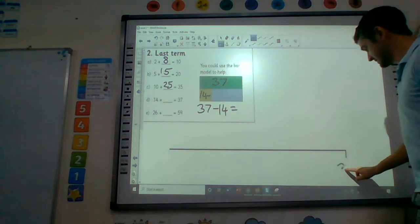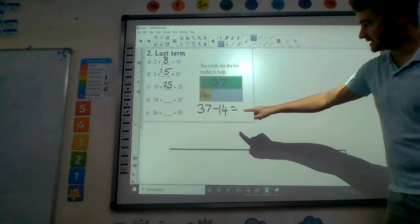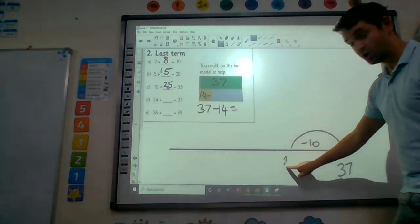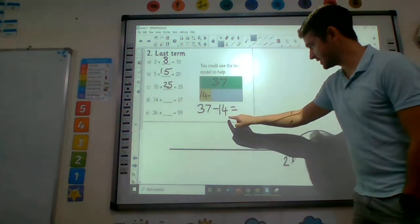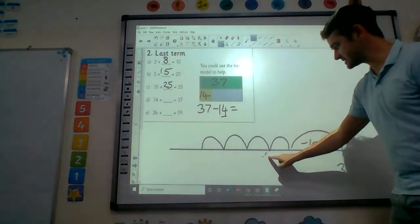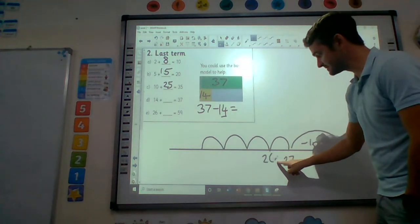Okay, 37, take away 14, that's one big jump of 10, and we're changing the tens. 37, 27. Great. Now we take away 4 ones. 1, 2, 3, 4. 27, 26. Remember, count backwards, not forwards.